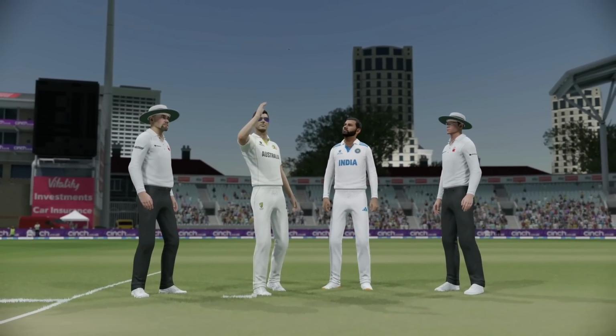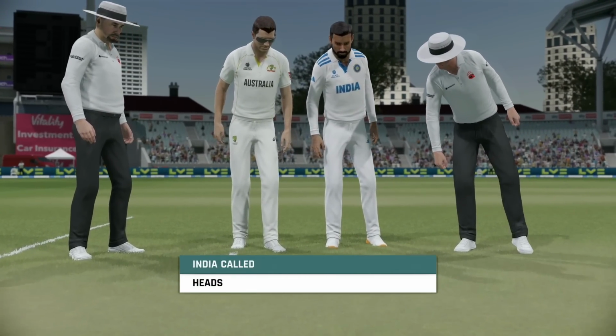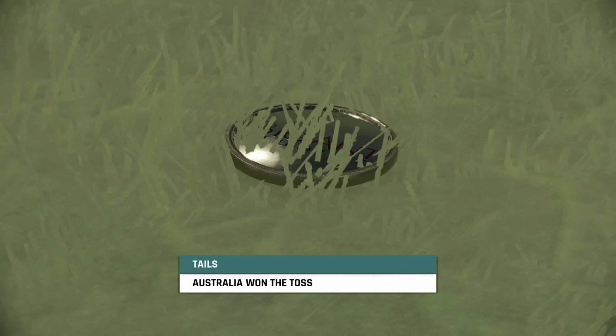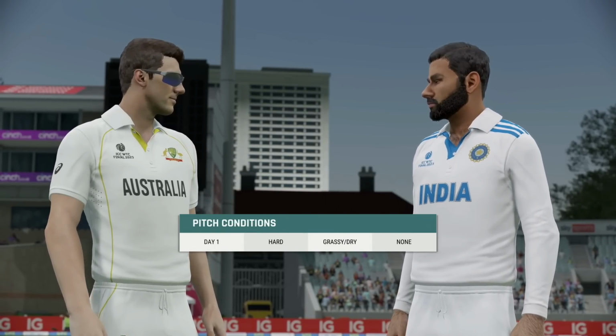The all-important toss here. Cummins tossing the coin. Umpires out there as well. India have called heads. It looks to be a tail now. Australia have won the toss. What are they doing? It looks like all signs lead to bowling first.